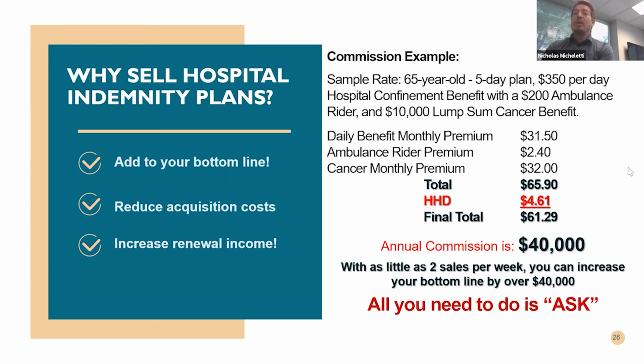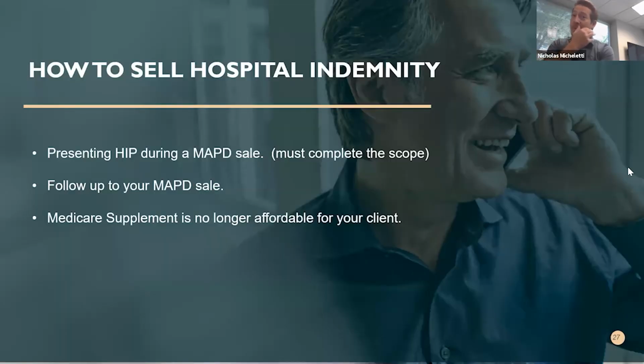But, bigger picture speaking, you can increase your bottom line by over $40,000 a year if you're writing as little as 2 of these per week. So just some thoughts on how you can sell it. Obviously, you can present the hospital indemnity plan during your MAPD appointment as long as you've got that scope initialed. So it's a great way to help fill those gaps that you're going to be talking about in your summary of benefits there. So I feel like this is the best time to present the product.